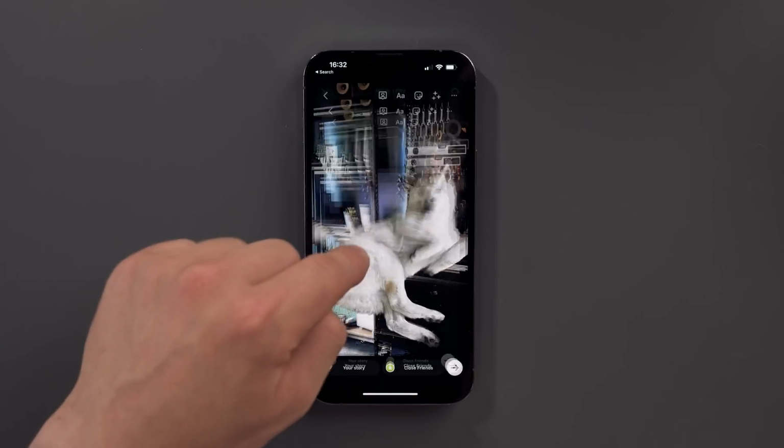Somehow Apple have managed to make Instagram better. Yeah, I mean, it needed it. Yeah, it did. Needs a boost.